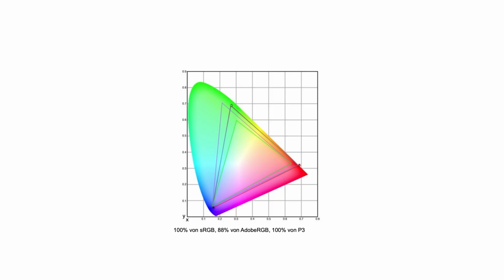And now let's have a look at the results. The first thing we can see, it represents 100% of sRGB, 88% of Adobe RGB, and 100% of P3. This is actually better than the claim of ASUS. They only claimed 98% of P3.